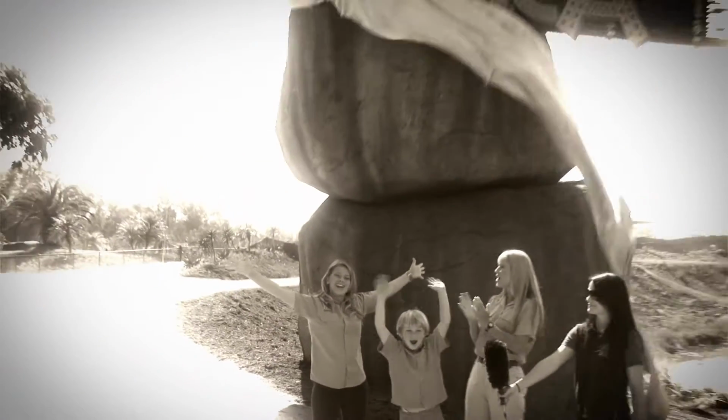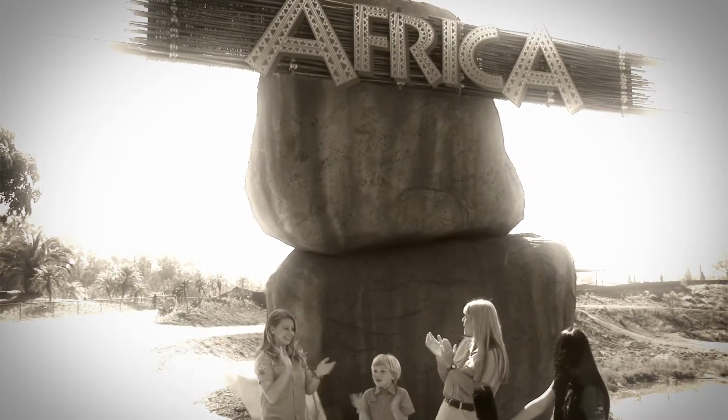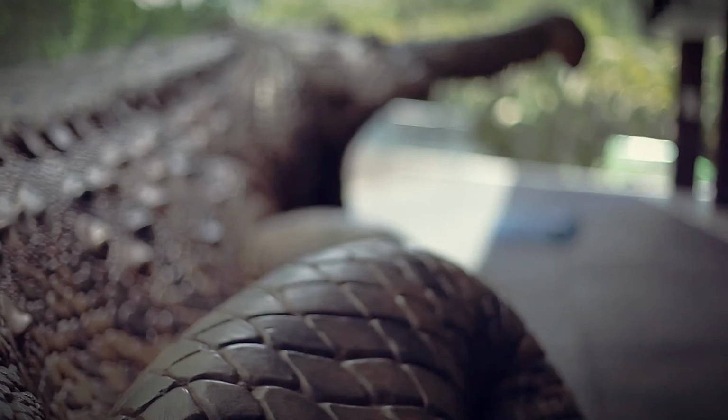The last thing that we did just before opening is we moved over to the entrance. The entrance sets the flavour for the rest of the experience. So that's basically massive kopje rocks stacked on top of each other. They're all hollow as well. They're a steel frame inside and a concrete shell, and then some nice paint on the outside.